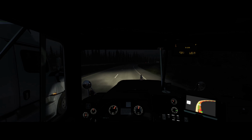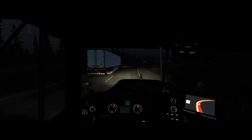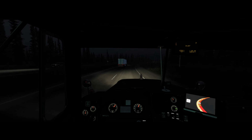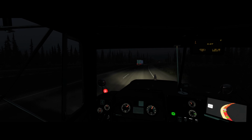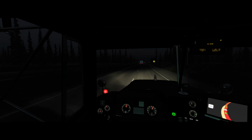Yeah, 1600 revs in 9th, and I'm doing 45. And I'm at full power now, full throttle. Go ahead and shift up when we get round this corner. People who wish to merge. And shift up, okay.